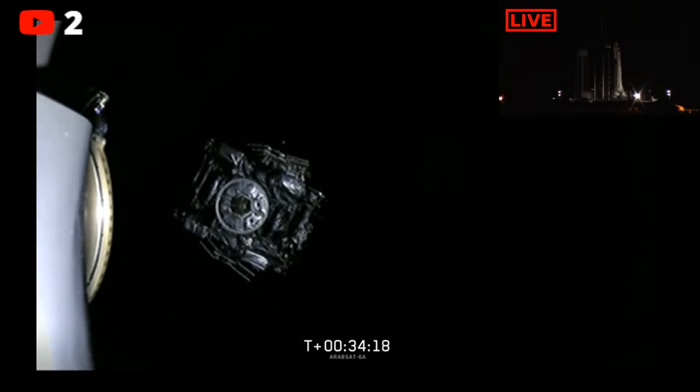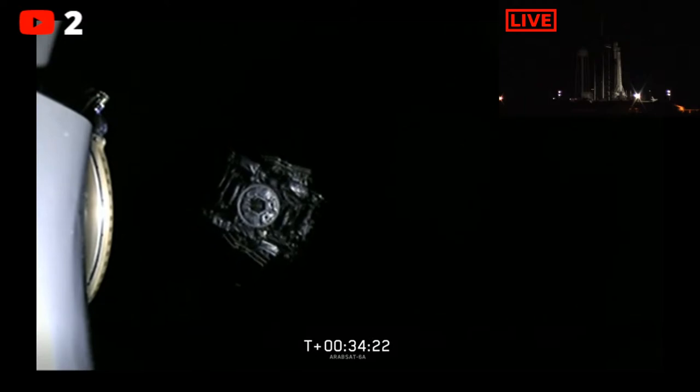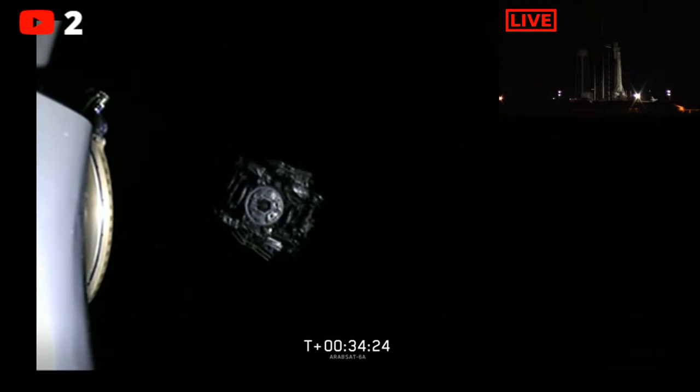As you can tell behind me, the folks who watched the mission cheering. Arabsat 6A headed away into the desired orbit, doing its mission in space. That puts a capper on what's been a completely normal day here at SpaceX.